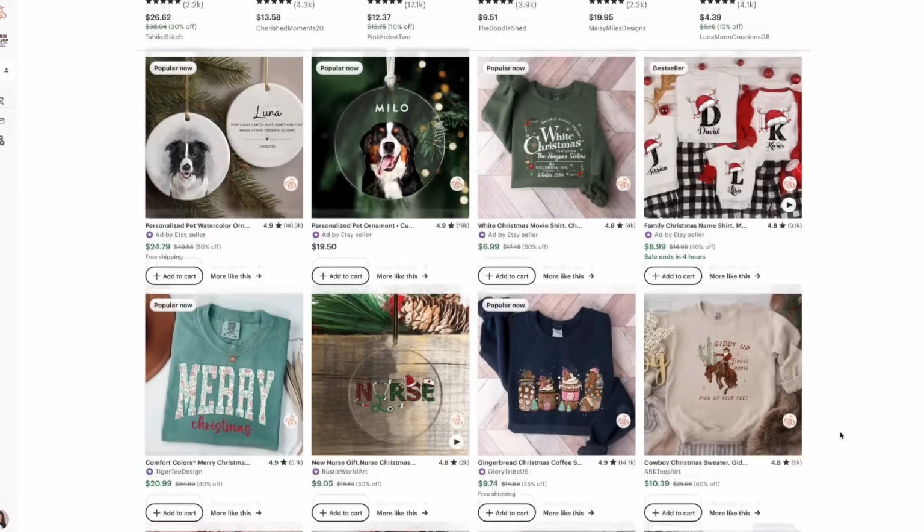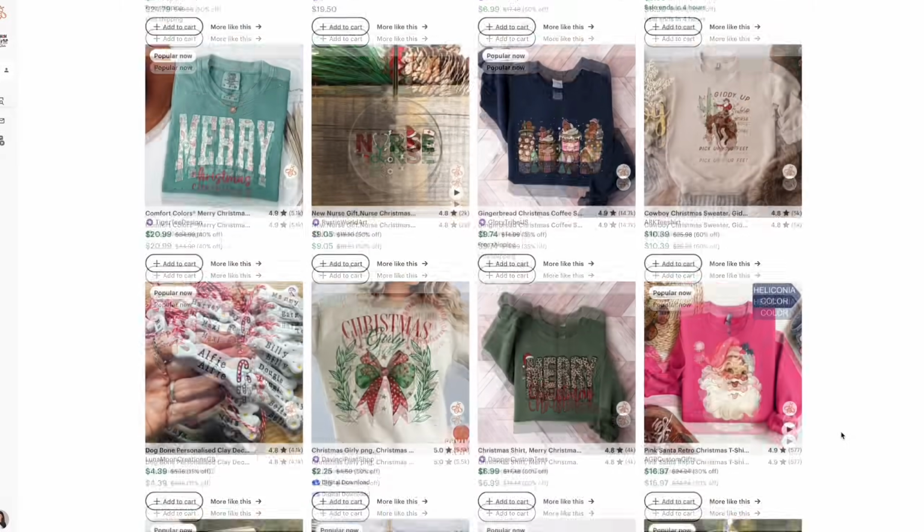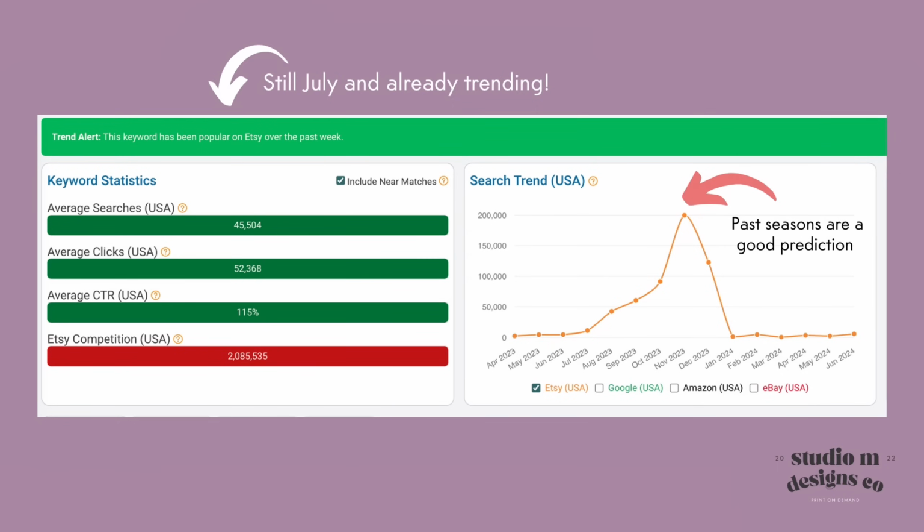If you think it's too early to start listing Christmas products in July, you'd be wrong. Q4 refers to the last 3 months of the year, and in the retail world, it's one of the biggest times of year for sales and profit. On Etsy, there is one product in particular that does consistently well every single year, and that is ornaments. You can see from this trend line in eRank that searches for ornaments start to rise in July and peak in November with a whopping 200,000 searches.